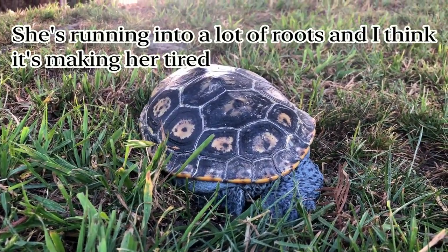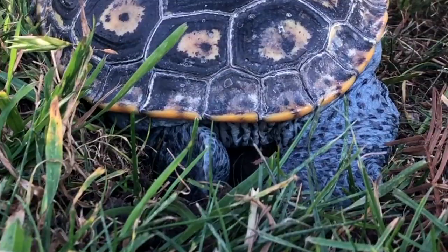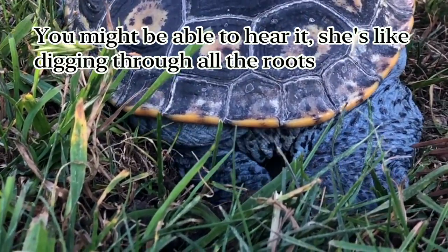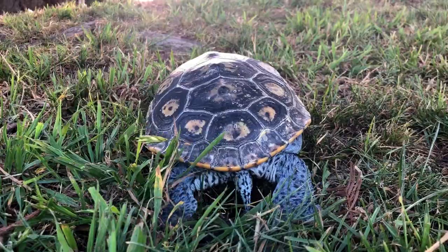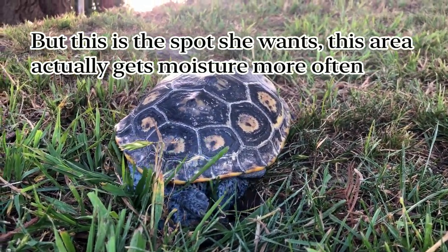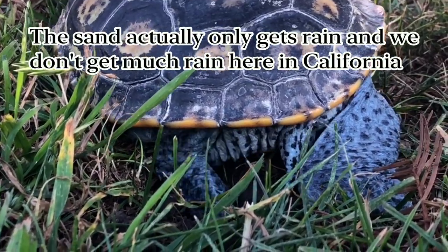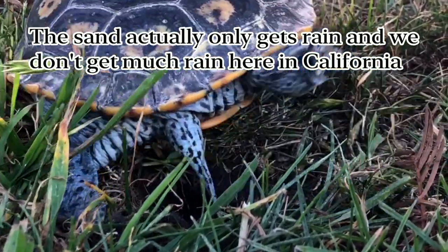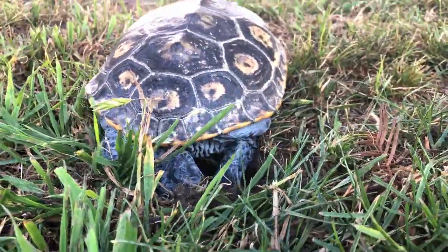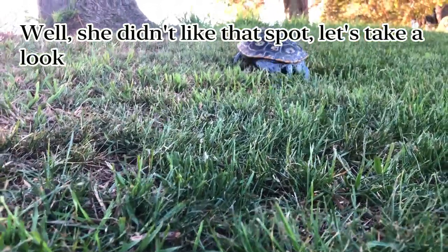She's running into a lot of roots, and I think it's making her tired. You might be able to hear it. She's like digging through all the roots. The spot she wants, this area actually gets moisture more often. The sand actually only gets rain, and we don't get much rain here in California. Well, she didn't like that spot.